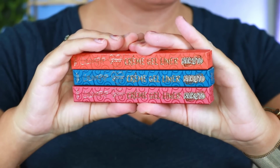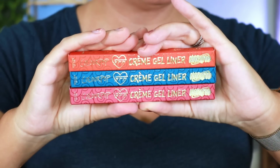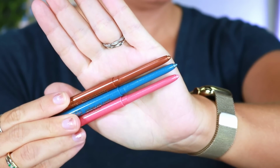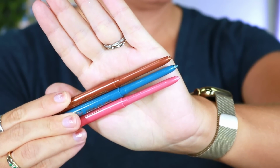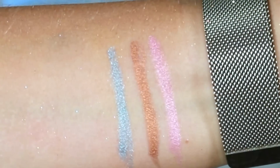Next, this collection is also rolling out with 3 of their cream gel liners. You guys know that I absolutely do love ColourPop cream gel liners. It says, sealing in those ninja-worthy looks, this creamy waterproof liner glides on smoothly and effortlessly sets for 18-hour wear that won't budge or fade even after a long day of team training.